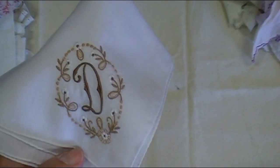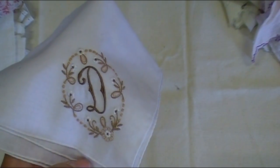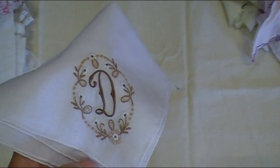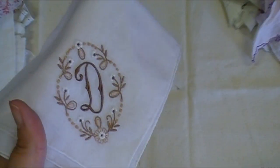I'll hang on to this for either a commission project where their last or first name starts with D, like a monogram type of thing, or maybe I'll do a happy mail or a rack or a swap with somebody that has a D. So this kind of stuff I keep for those kinds of instances, because I really like to personalize things if I can. I think it's just an extra detail.